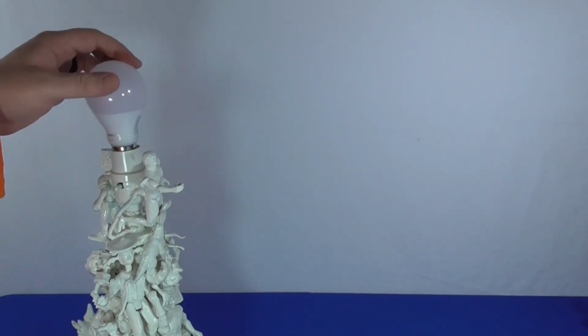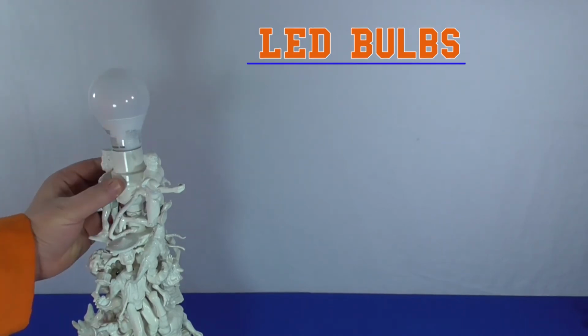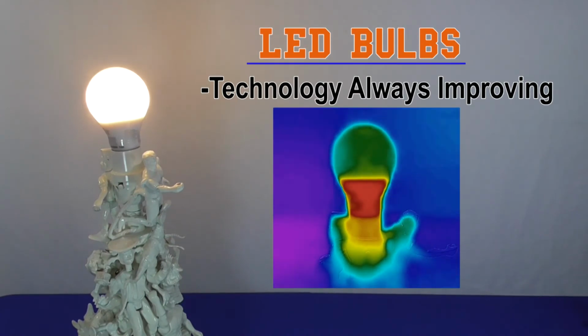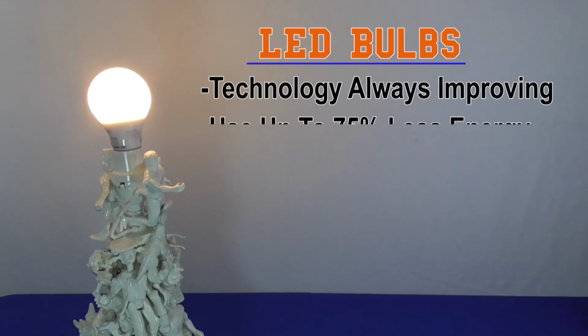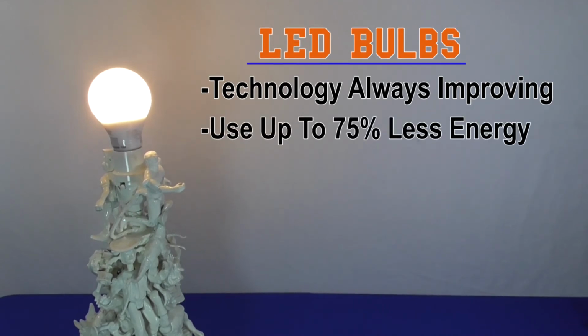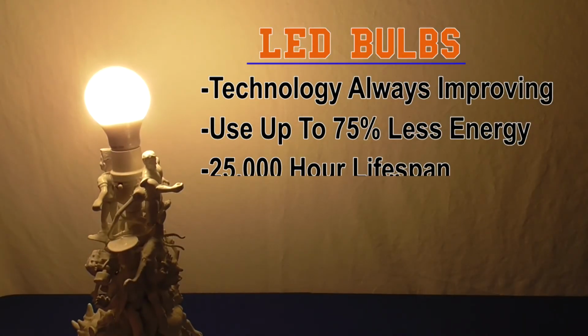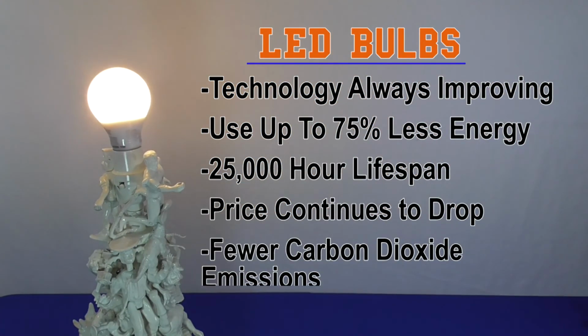Light-emitting diodes, better known as LEDs, are gaining in popularity. Once used mainly for exit signs and power on-off indicators, improved technology and lower prices are enabling LEDs to be used in place of incandescents and CFLs. LEDs are one of the most energy-efficient lighting choices available today. LEDs use 75% less energy than traditional incandescents and have an average lifespan of at least 25,000 hours. The cost of LEDs has dropped in the last 5 years and may continue to drop. They use less energy than CFLs, save more electricity, and produce fewer carbon dioxide emissions.